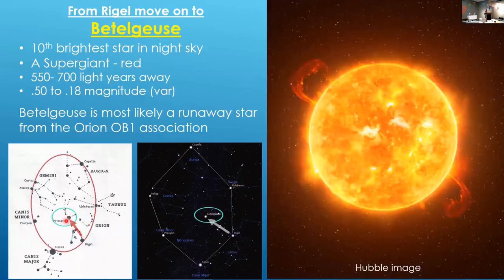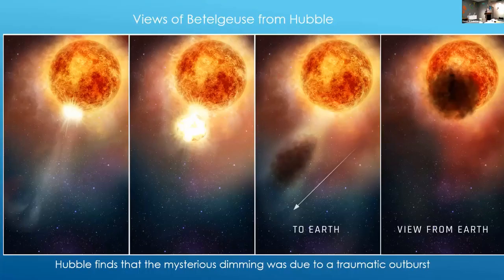From Rigel, we're going to move on to Betelgeuse. Now, Betelgeuse is the 10th brightest star in our sky. This is one of the Hubble images. And it is a red supergiant. It is most likely a runaway star from the Orion-OB1 association. These are some views of Betelgeuse from Hubble. If you remember, a couple years ago, Betelgeuse started to darken, and they believe that the dimming was due to a traumatic outburst from Betelgeuse.